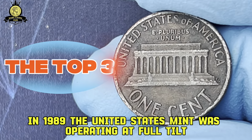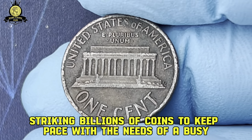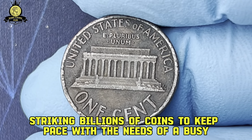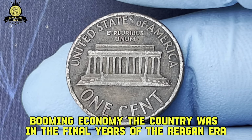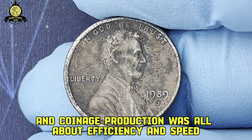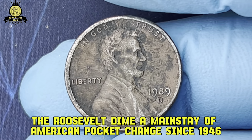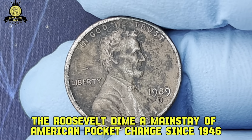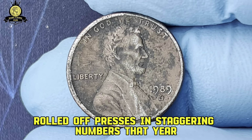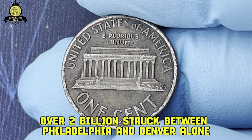In 1989, the United States Mint was operating at full tilt, striking billions of coins to keep pace with the needs of a busy, booming economy. The country was in the final years of the Reagan era, and coinage production was all about efficiency and speed. The Roosevelt dime, a mainstay of American pocket change since 1946, rolled off presses in staggering numbers that year. Over 2 billion were struck between Philadelphia and Denver alone.